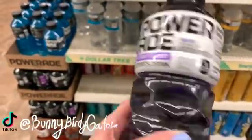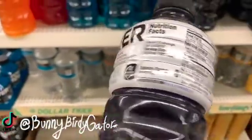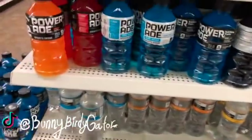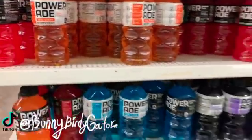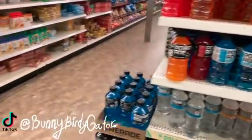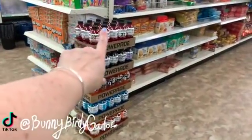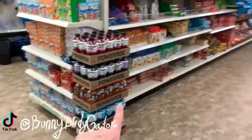Ooh, another 0 sugar, 0 calories. We have grape, we have mixed berry, we have orange. Kind of a nice variety of 0 calorie Powerades this week. We have a whole bunch more over here, and the ones with the white label, I believe, are all 0 sugar.